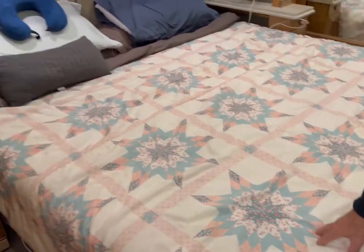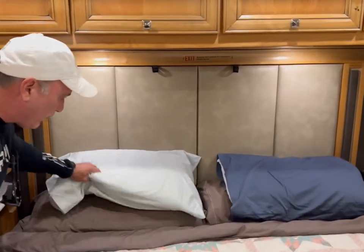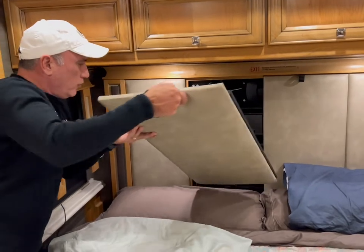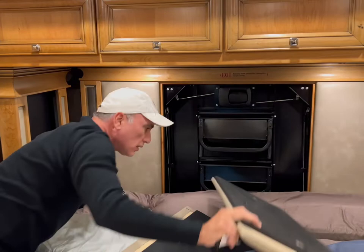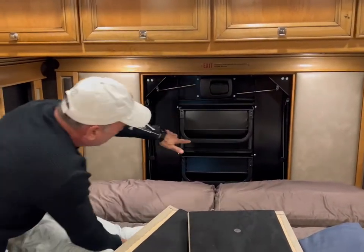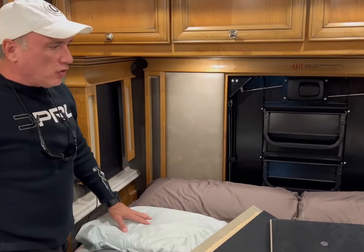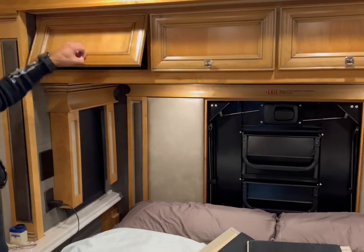Further back here, if there's an emergency, or if you want to load stuff inside the motor coach and you don't want to go through the front, you have access to an escape door. You pull that latch here, that opens up, and then the steps fall down. That way you can get outside in case of an emergency, or again, if you just want to load stuff inside without having to go through the front.